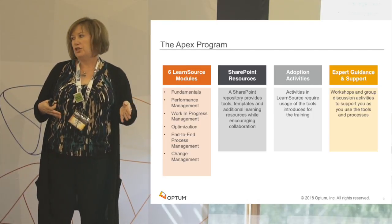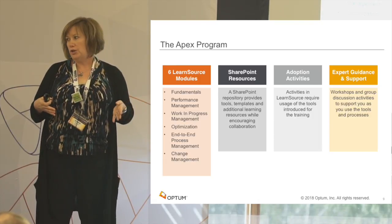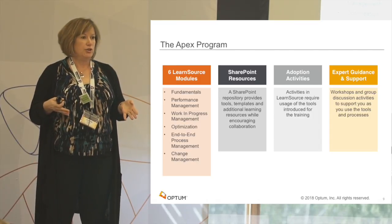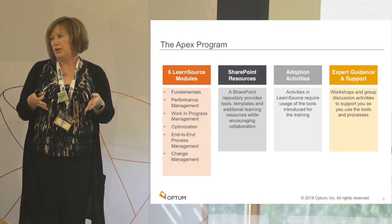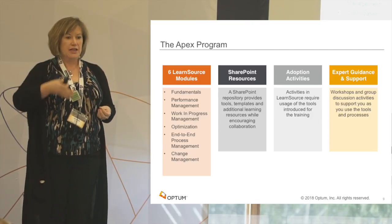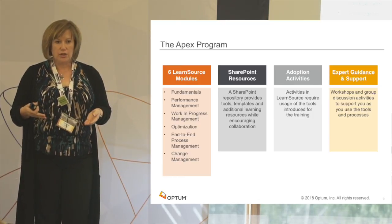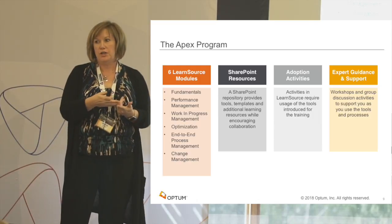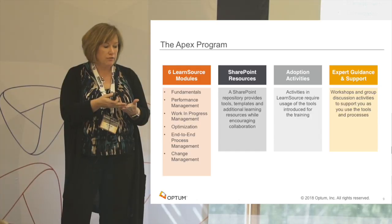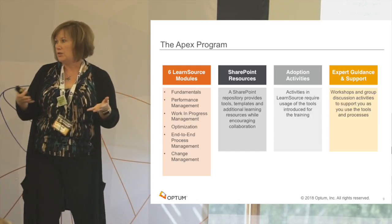Another thing we did was adoption activities. This was at the time a relatively new feature that was in LearnSource, our learning management system. And what it allowed you to do was after someone completed a training module, let's say the one on Kanban, then you could outline the activities they needed to take in order to implement what they just learned. So for Kanban, the first one might be maybe they'll take our workshop, KMP1. And then the second one might be actually designing their Kanban board. The third one, implementing their cadences and so forth.